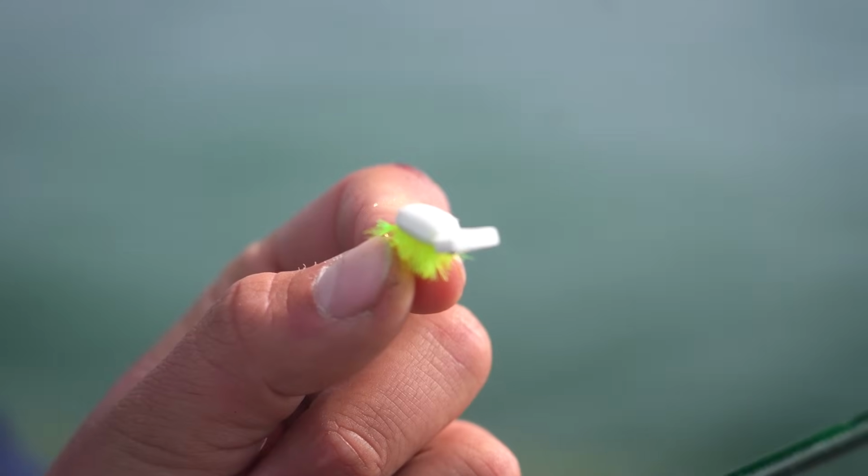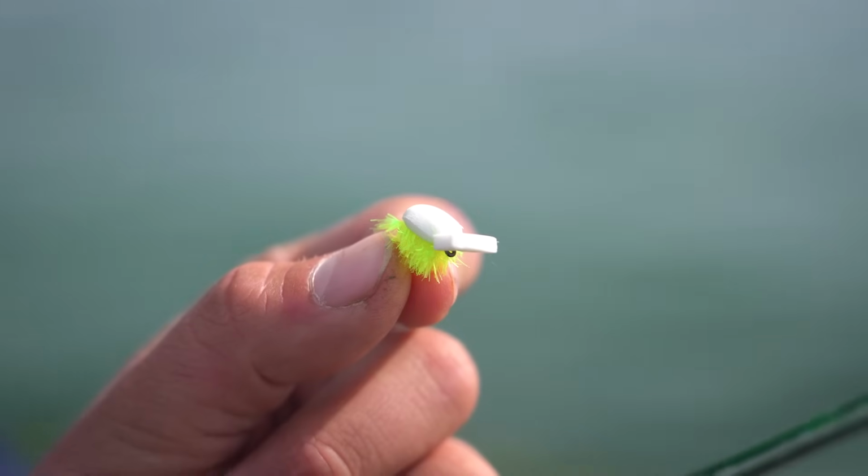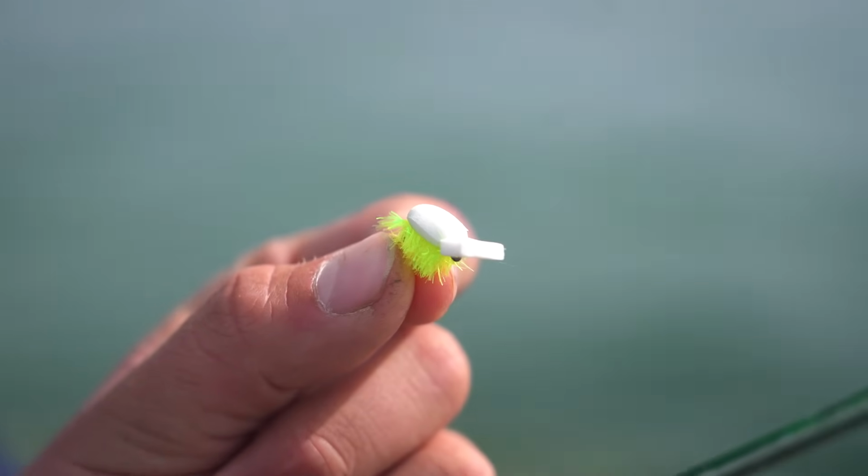As just the popcorn beetle. Yeah, it's kind of like a gurgler with no tail, isn't it? Right, exactly. And then he found out if you had a tail on it, you might catch more fish. Not a bad thing to have happen.